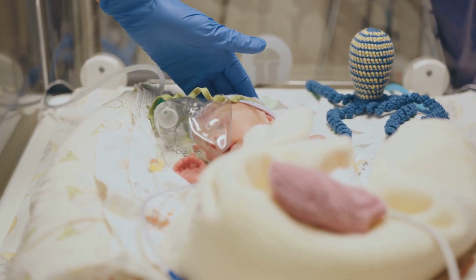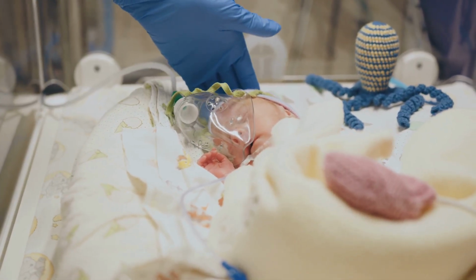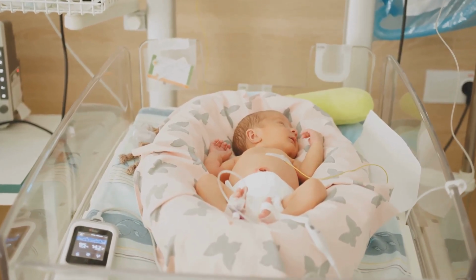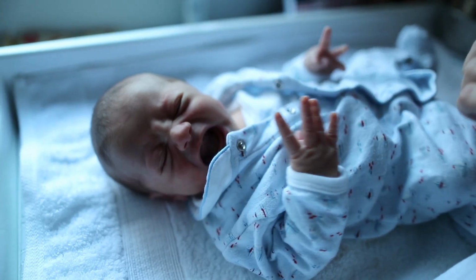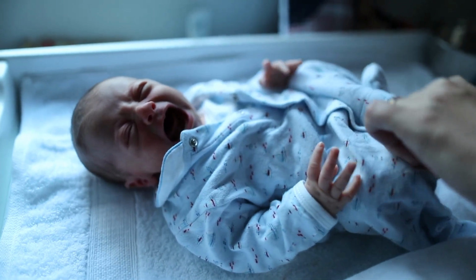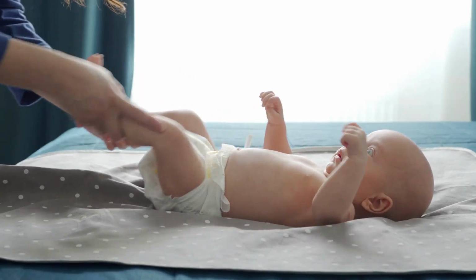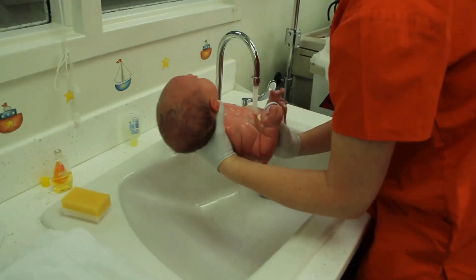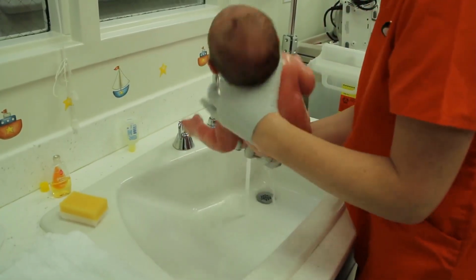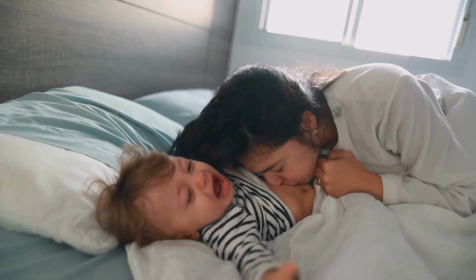Now, not every case of a distended belly is a medical emergency. Sometimes it's just good old-fashioned gas or a bit of feeding intolerance. Signs of gas include fussiness and crying, especially after feeds, pulling legs up to the chest, and passing gas. Signs of feeding intolerance include spitting up or vomiting after feeds, excessive gas, and fussiness during or after feeds.